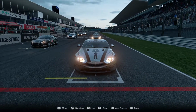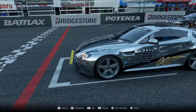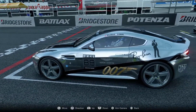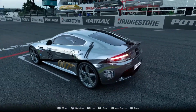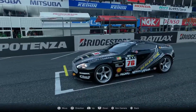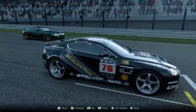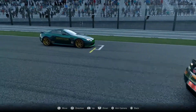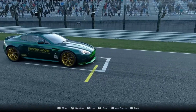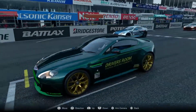Starting off, we have Mr. Bullet in P1 in a James Bond livery. He's starting on racing mediums on the front and supers in the back. And we have Rocker in racing supers. We have V8 on soft.